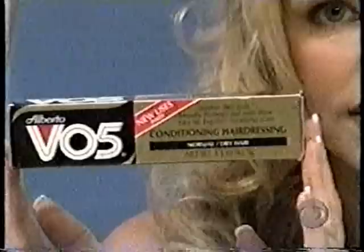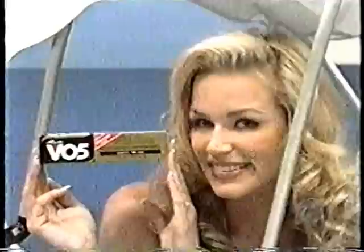The Seahawk from Water Ventures and Alberto VO5 hairdressing. Control frizz and flyaways and transform dull, dry hair into shiny hair in seconds. Alberto VO5. And that pedal exercise bike.